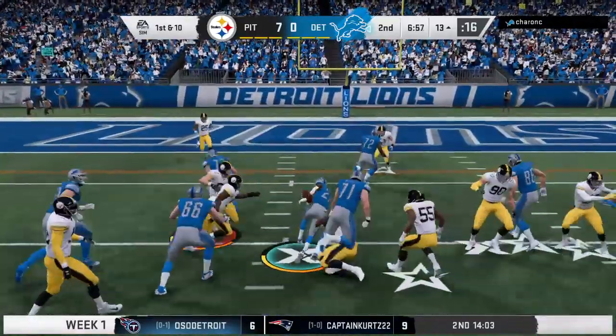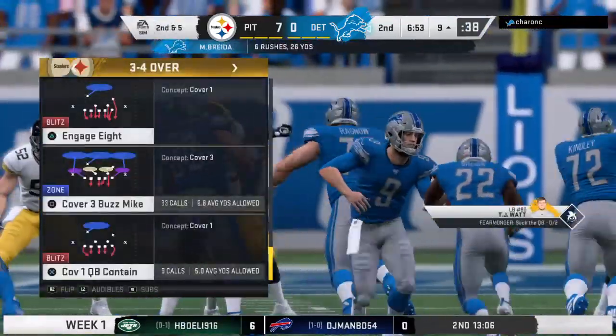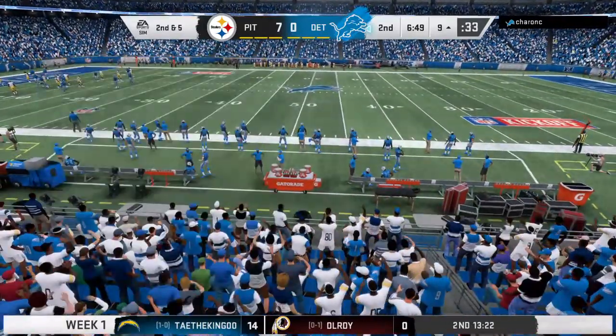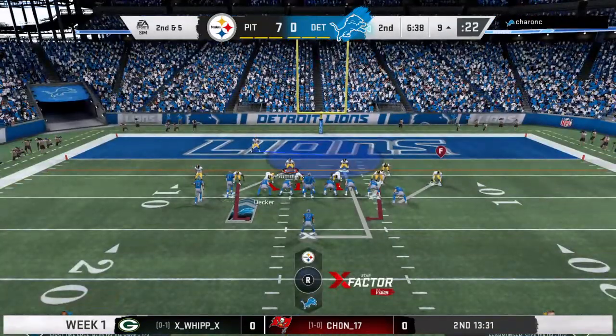Now it's Breida. And now they're inside the 10 as he's brought down at the 9. 5 yards on the carry. Good pickup on first down. That's a strong pickup right there on first down. And as this drive goes on, we're seeing an offensive line and running game imposing its will.